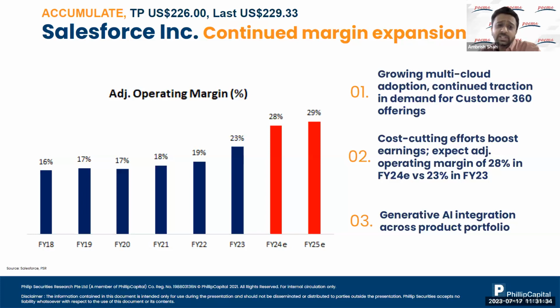And just as a note, adjusted operating margin basically excludes non-cash expenses like stock-based compensation and one-offs like restructuring expenses. So moving on to our third thesis: Salesforce has integrated AI into most of its products, like Sales Cloud. It helps salespeople compose sales emails as well as schedule meetings. And for Service Cloud, it helps auto-generate personalized chat replies. So it's expected to benefit from these generative AI tools.